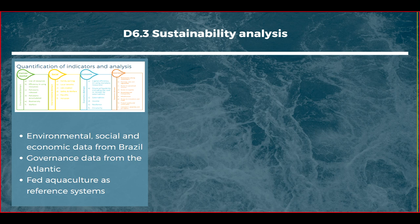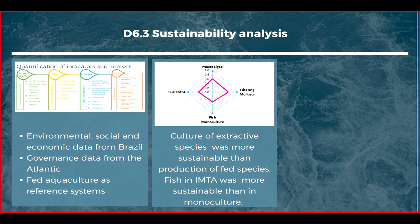So these are some of the major take-home messages from that work. We could see that the culture of extractive species was more sustainable than production of fed species. You can see the macroalgae and the filtering mollusks in the top and to the right, and that the pink bar goes further out on the axis compared to the fish IMTA and the fish monoculture systems.